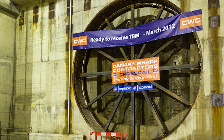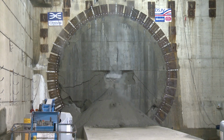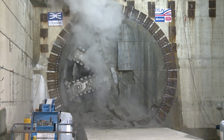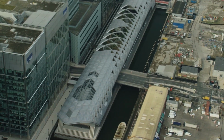One of the stations with a route built using the TBM method is Canary Wharf Station. As mentioned earlier, the Canary Wharf Station was constructed using the TBM method. What we should pay more attention to here is that this station was built on water. But why was it constructed on water?